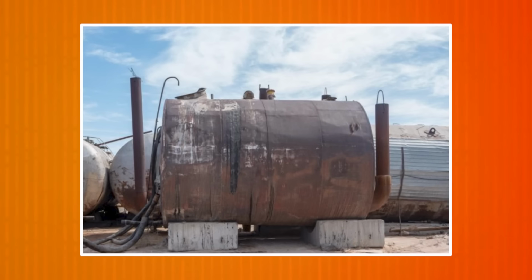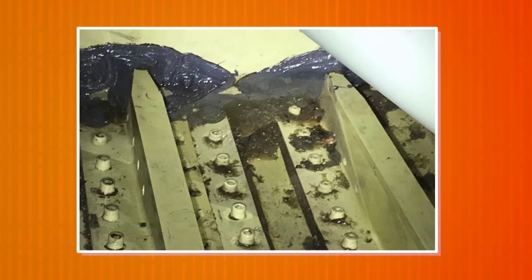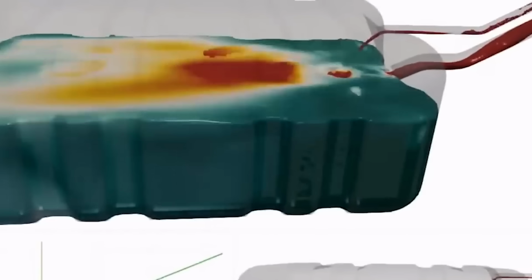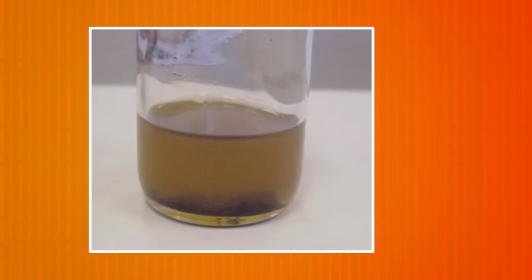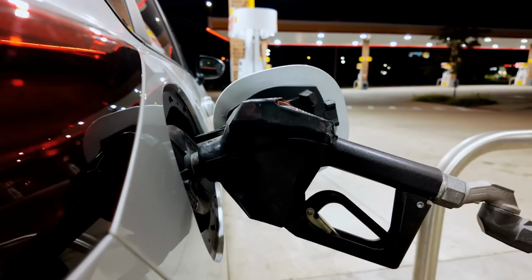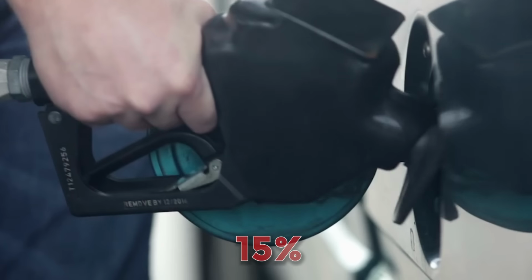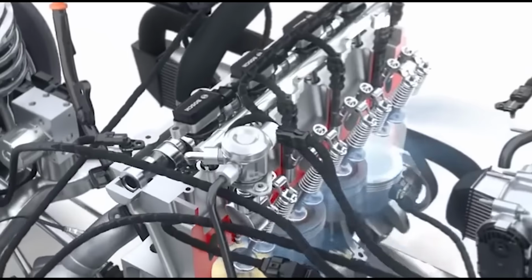This fuel may be stored in old, contaminated tanks. Old fuel develops sediment, water contamination, and bacterial growth. When that fuel reaches your tank, all those contaminants come with it, improperly blended. Ethanol separation is common when fuel sits too long or isn't properly mixed. You might get 5% ethanol one fill-up and 15% the next. Your engine's computer can't adapt fast enough, causing rough running and deposits.